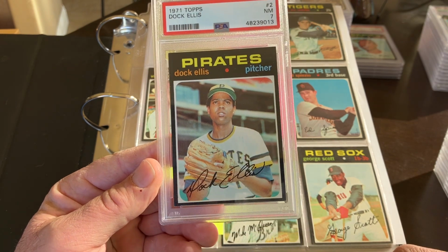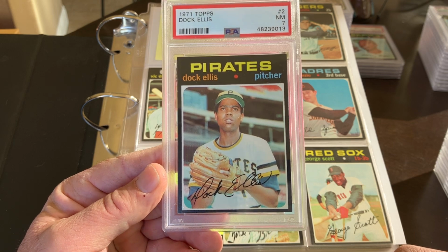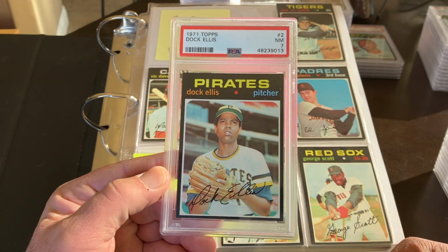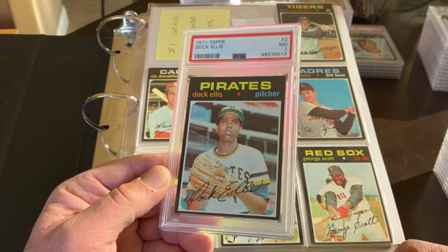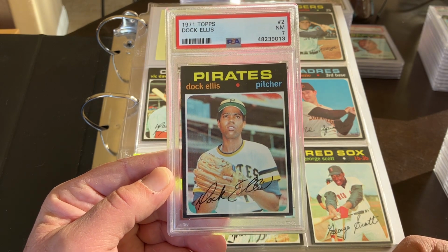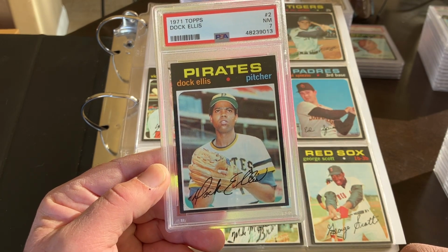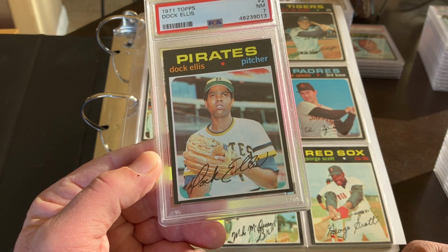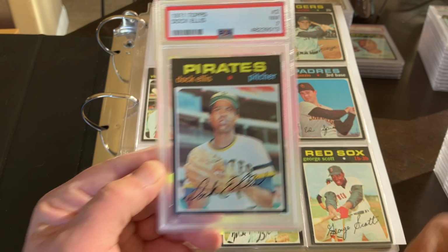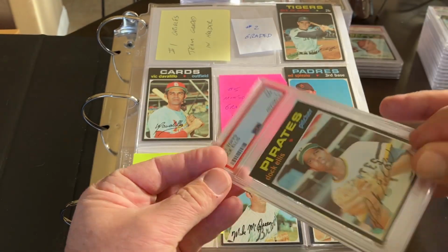Card number 2 is a 7, Doc Ellis. Most of mine are 5s and 6s. I think I only have a couple of 8s. Can't even dream of ever having a 9. A 9 is insane. If you guys have seen prices of even 9s of commons, look at that 7. Even one with no obvious centering issue towards the bottom is just a 7. You're going to be like, oh my God, where's the flaw? But yeah, that's card number 2.